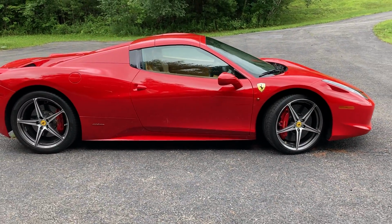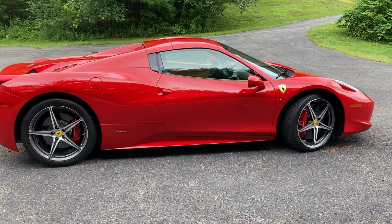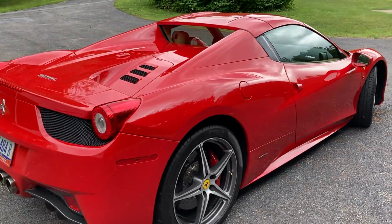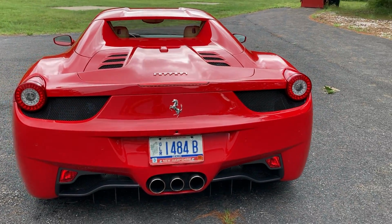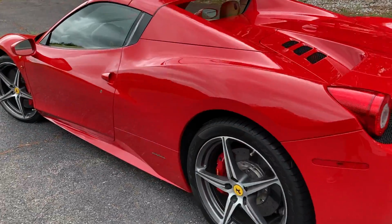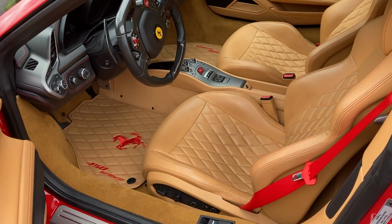Comes with the original window sticker, MSRP of $310,000. Everything works. Custom floor mats.